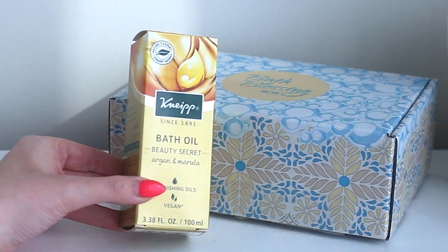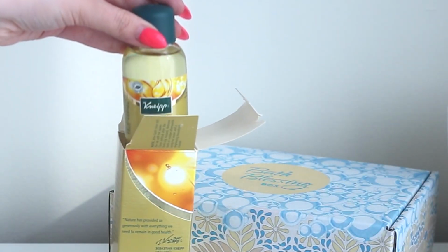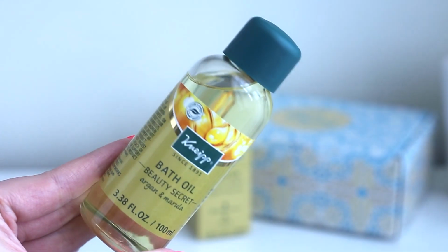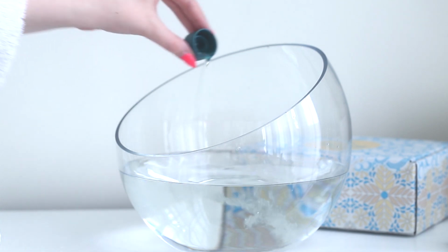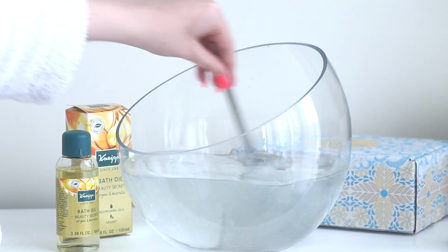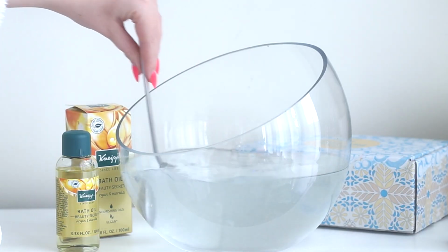Next we have the Argan and Marula Body Oil Beauty Secret, which contains a combination of 4 valuable natural oils which intensively nourish the skin and maintain the skin's moisture levels. This is a fabulous brand, and also side note, I showed this to my mom and she's like, oh my gosh, I know them, I've been using them for years. So this is tried and tested, at least from my mom. And this oil is such good quality. Even when you just open it and give it a smell, it smells just so luxurious.